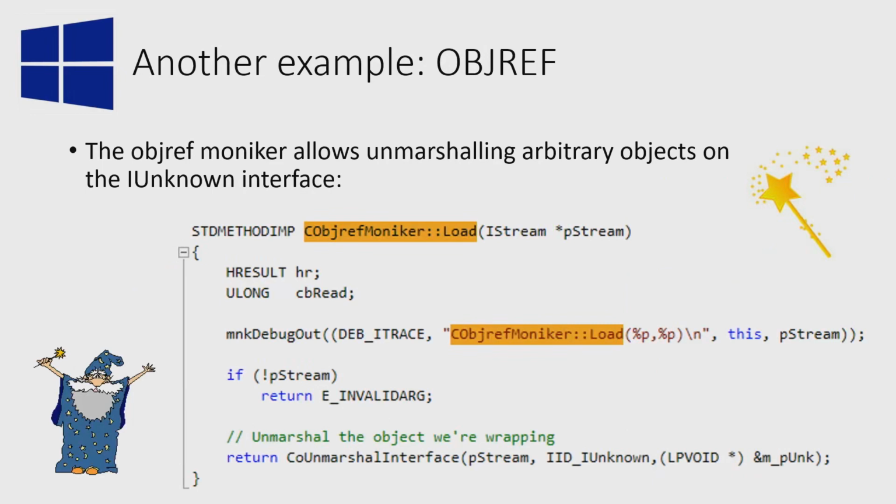So I did that research in summer 2016, and at that moment I wasn't aware of all you could do with this moniker. I'm thinking, for example, about James Forshaw's attack with the new moniker. I'm thinking about the SOAP moniker exploits that we've seen. I didn't know about that, but I'm quite happy actually that I took this one as a target. You'll see. So what's this one?